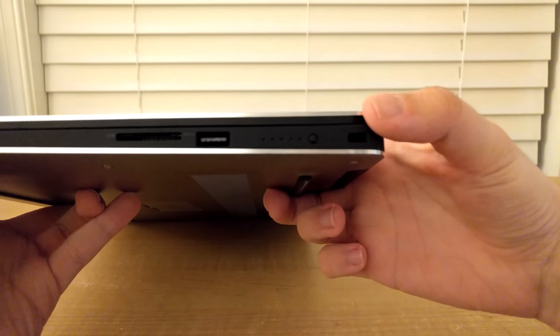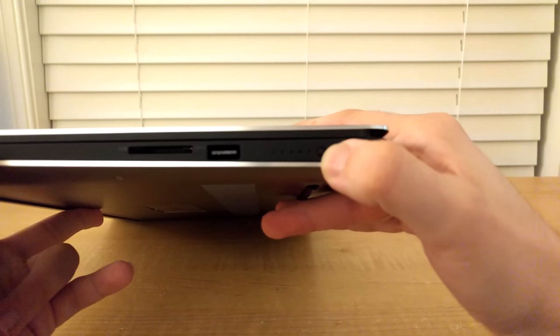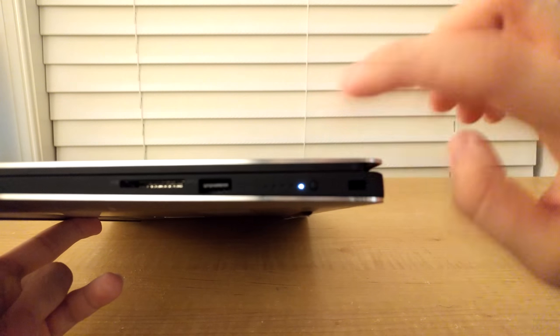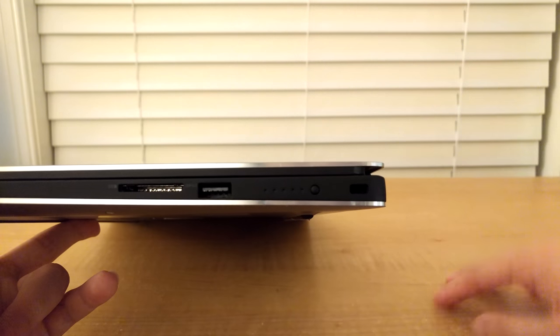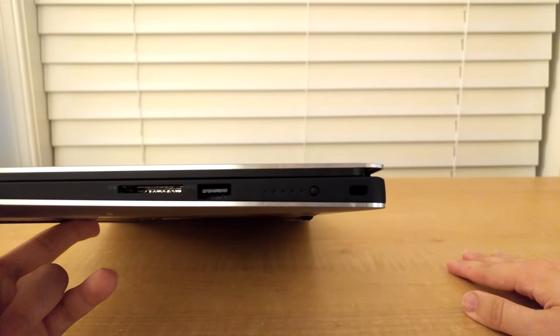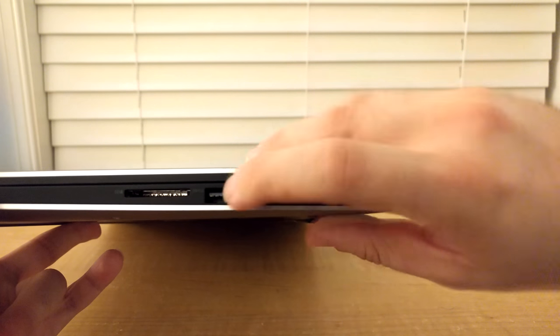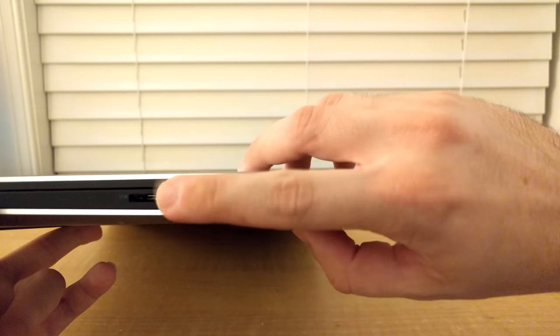Then you have a Kensington lock slot, even though I don't use it at all. Then you have an indicator here. You just press down on a button here, and this is your charge indicator. If it's all lit up, that means the laptop's fully charged. And the fewer lights that light up, it means your laptop is basically losing charge. Then we have another USB 3.0 port and a full-size SD card slot.